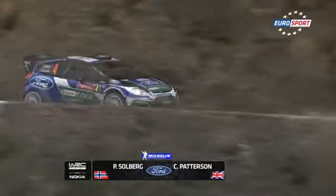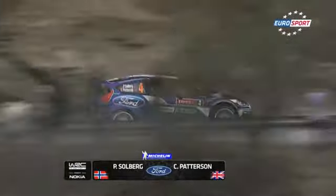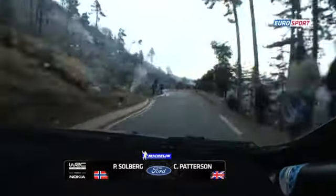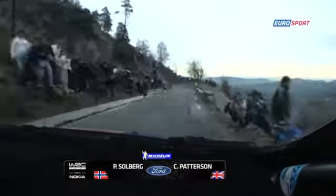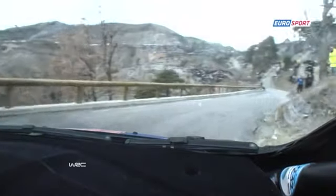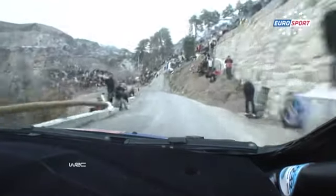Petter Solberg, fastest, his 4th stage win of the rally. Just getting quicker and quicker, it seems, as the rally progresses. Says he enjoys driving the Fiesta so much, he just feels great. Petter is smiling. Into slight left opens 20, hairpin left, double tightens.